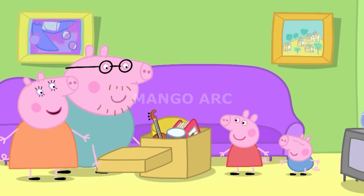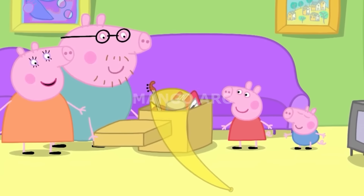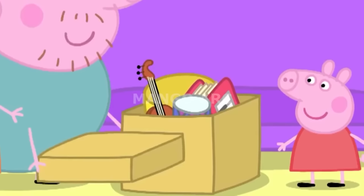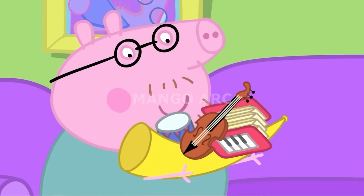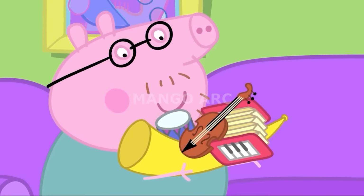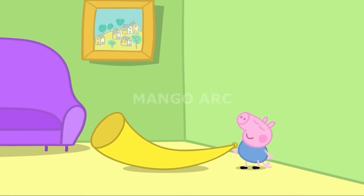Look, this horn just can't fit in the box. It's too tall. The animators made this box bottomless, but the tools still don't fit in there. They stick out so much that the lid of the box can't close. Now they've made the horn smaller just so he can hold it in his hands. In the future, it will be enlarged again.